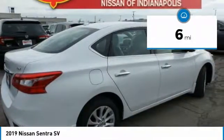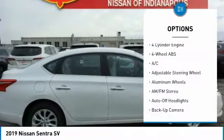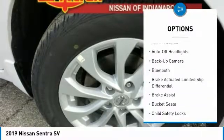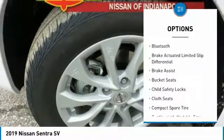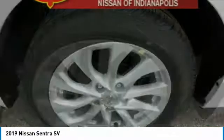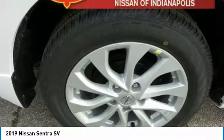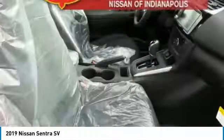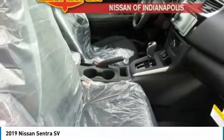Here are some of this vehicle's great options: backup camera, keyless entry, leather-wrapped steering wheel, Bluetooth, adjustable steering wheel, power steering, driver airbag, keyless start, four-wheel ABS, cruise control. This vehicle offers reliability and good looks at a great price. So come in and take a test drive today.